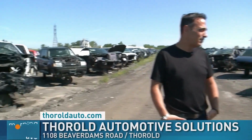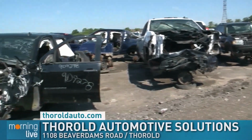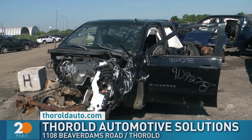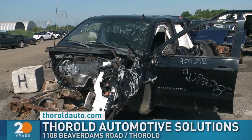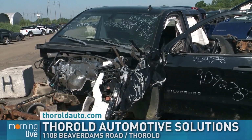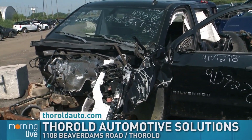I like the recycling side of things. Let's take a break. We'll go inside to the center and show off how you are recycling the fluids within these cars properly, and we'll get into the service. And then when these cars are done, do they get crushed? Yes. Can we do that? Yes, we will crush a car today. All right, we'll come back at Thorold Automotive Solutions on Morning Live.